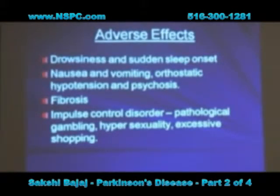Adverse effects of the dopamine agonists as a class are drowsiness and sudden sleep onset. So we always warn our patients when we start them on a dopamine agonist to take a few days to see how the medicine sits with their body, because sometimes you can have a sudden sleep attack, like when you're driving, for example. So you want to know that your body is able to handle this drug well before you do something like driving. Nausea, vomiting, orthostatic hypotension, and psychosis.